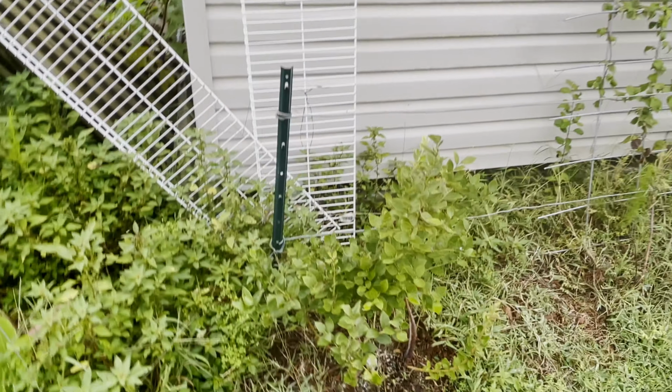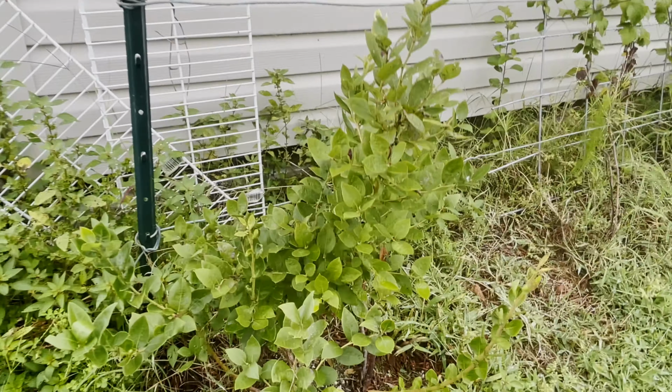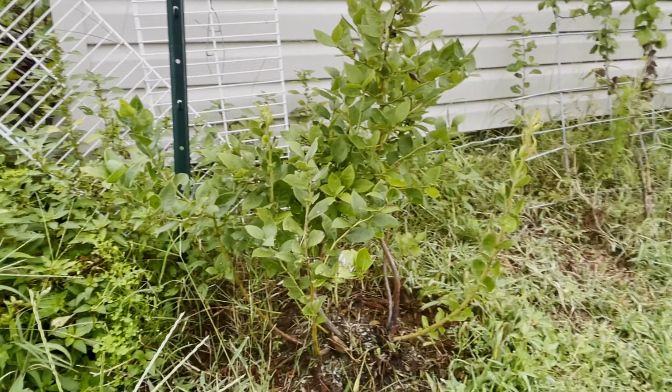Moving over here, we got our blueberry bush.